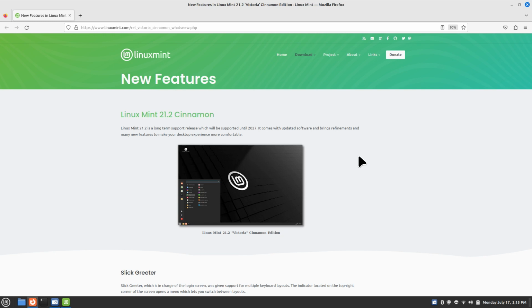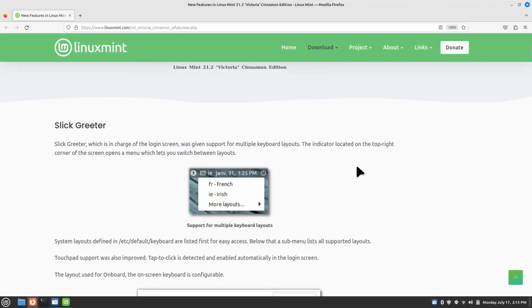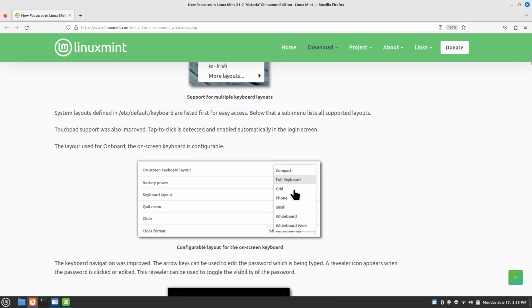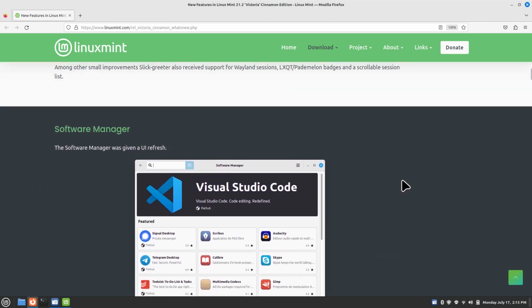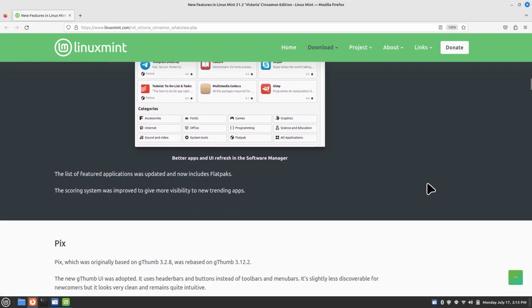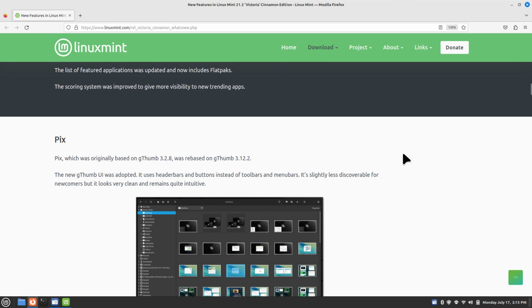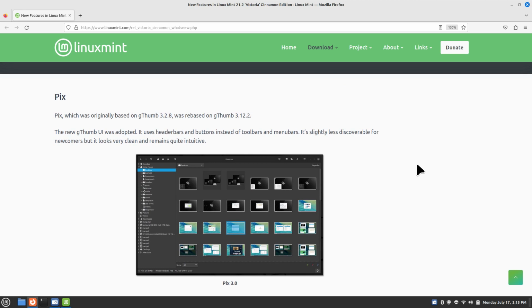21.2 is going to be supported until 2027. Slick Greeter is your login screen. You can click the language and you get more keyboard layouts, and the on-screen keyboard has some configurability. The software manager has a new user interface look, and I'll point to that in a minute. I'll also talk a little bit about Flatpak software. The file manager has been updated, and I'll show you the version a little later, but I'll be talking about thumbnails. It's quite zippy.